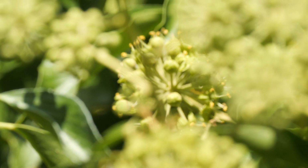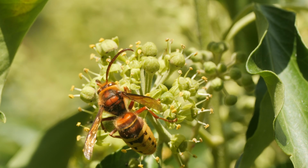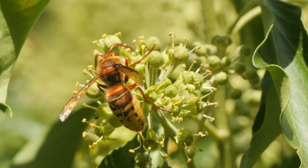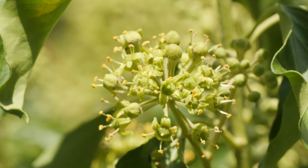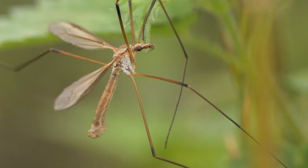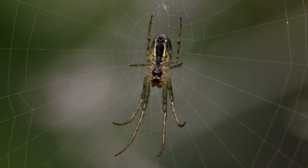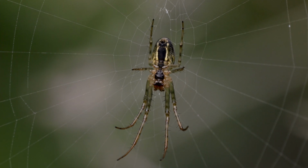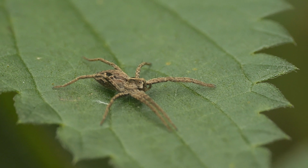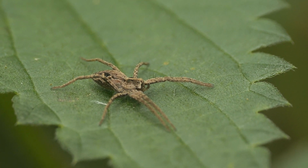And I kept seeing hornets buzzing around, but I just couldn't get onto them, until finally this one sat just long enough on a flower to get some footage. And on the nettles nearby, this cranefly was hanging around. And this orb-web spider was waiting for some prey to fly into its web. And this nursery web spider was sat on a nettle leaf, where you frequently find them.